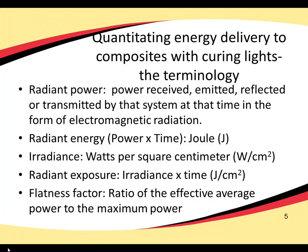In order to understand how light curing works, one has to understand the terminology for quantifying energy delivered to our restorations. When evaluating curing lights, the researchers, clinicians, and manufacturers need to be on the same page. Typically, the value reported for curing lights is irradiance, milliwatts per square centimeter. There's a lot more to curing lights and the energy that we need to cure our composites.